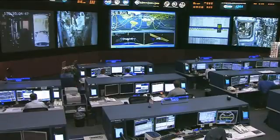The crew has several different crew Earth observations today. They're going to be flying over the Volga-Ural Delta, which is part of the Caspian Sea. Hopefully they'll be able to take some pictures of that. They're going to be flying over the island of St. Vincent in the Caribbean, and also flying over parts of Phoenix, Arizona.